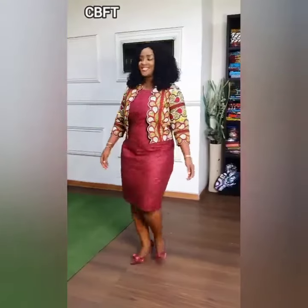Wow, I love this beautiful combination of Ankara style with some plain fabric. This actually showcases how to rock Ankara style to your place of work.